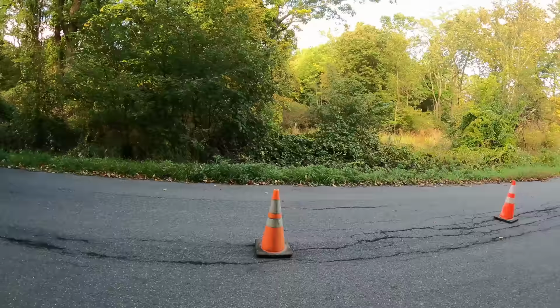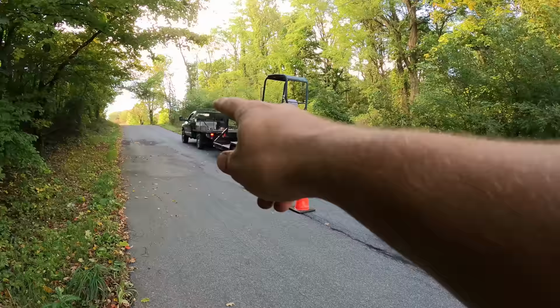The biggest obstacle to this property is going to be this hill right here. So pretty much the whole road frontage has a slope to it, except for right here. That's where I'm going to put the driveway. It's not too bad right there. It gets worse as you go up.